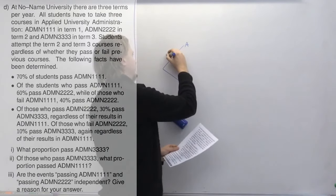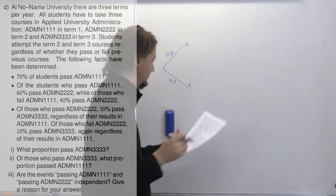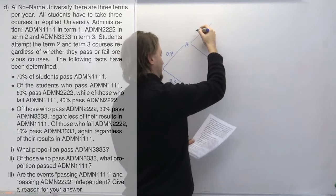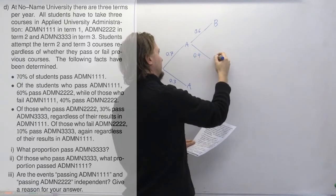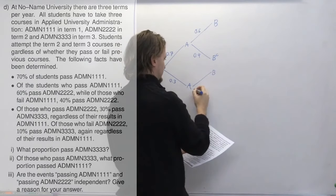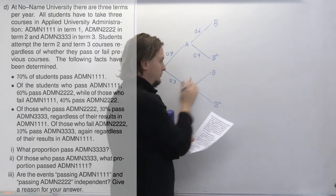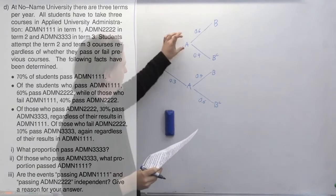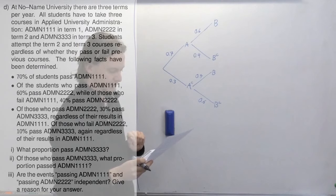And according to this, we have 70% passing, 30% failing. And then of these students who passed, you find that 60% will also pass the second course, while 40% of these will fail. So they will not pass the second course. And this group is slightly different. You find that actually this group here, only 40% of these students will pass, while 60% will fail. So this group and this group, these students who have failed, have a slightly different probability.